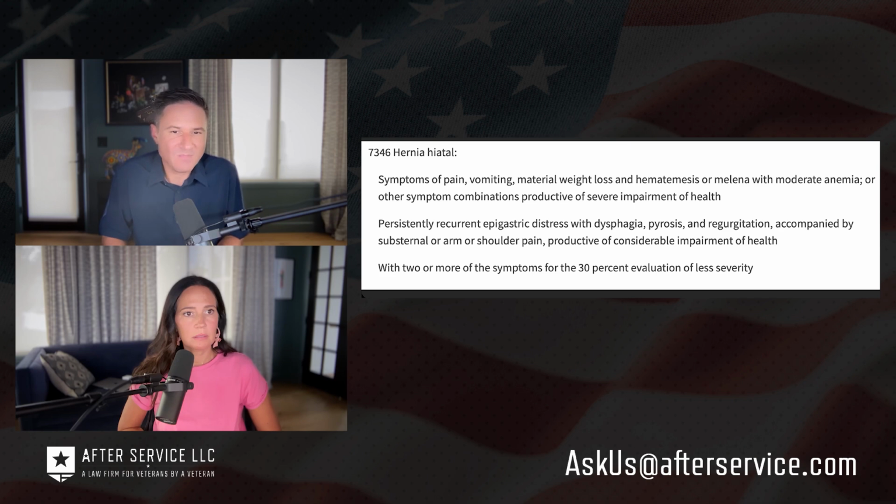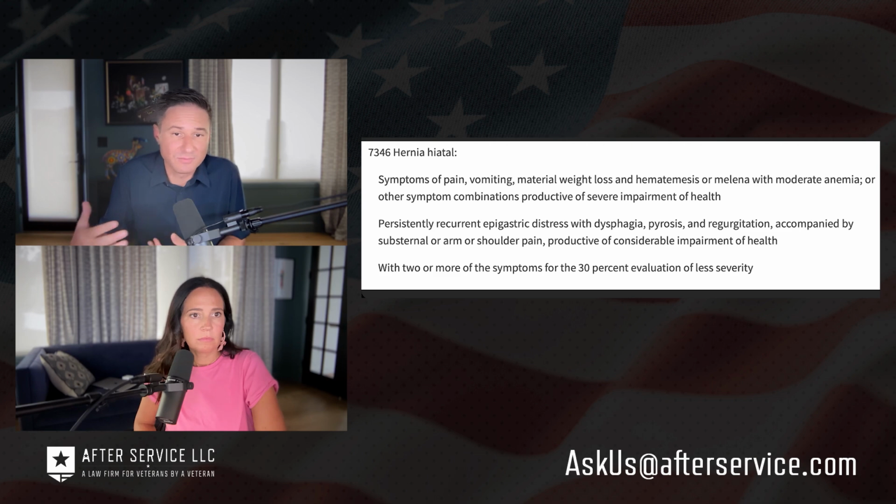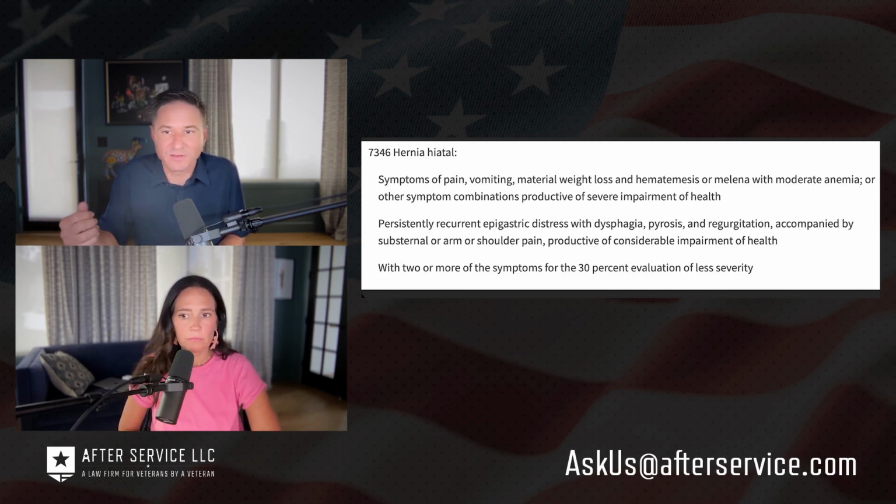The 30% is easier, although it is a little unclear. So you have to have persistently recurrent epigastric distress with dysphagia, which is difficulty swallowing, pyrosis, which is burning feeling in your chest or throat, and regurgitation, accompanied by substernal, which is chest or arm or shoulder pain. And it has to be productive of considerable impairment of health. The one thing I didn't like about this criteria is there's not a good definition of what impairment of health is. Under the 60%, it's severe impairment, 30%, it's considerable impairment. So it's kind of wishy-washy, which for attorneys is good because it gives you more room to argue. But it was always difficult to quantify what that means. And then you'll see the 10% rating is when you have two or more symptoms from the 30% evaluation of less severity.